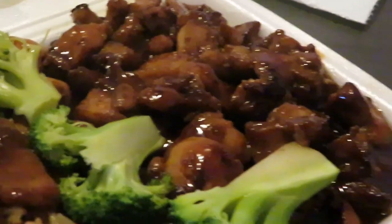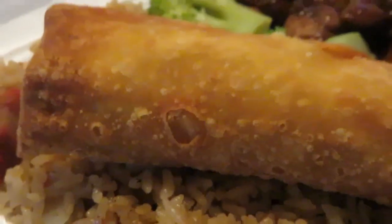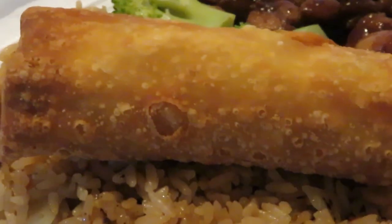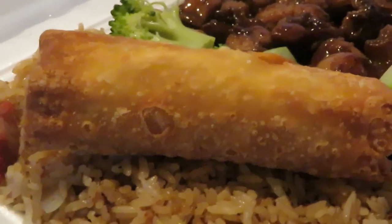Get those egg rolls out. Look at that egg roll. Ooh. Y'all know I'm gonna zoom in for y'all. Y'all gonna have a bite. Just a little bite. Don't bite big. Don't ask for a bite and take a big bite. Hate when people do that. But all right, y'all.